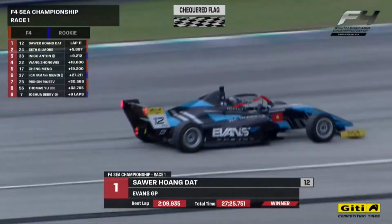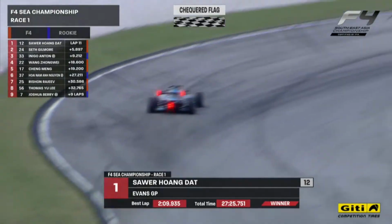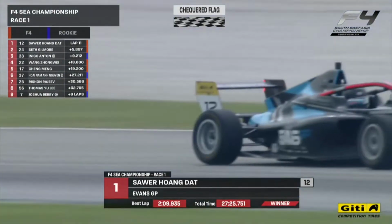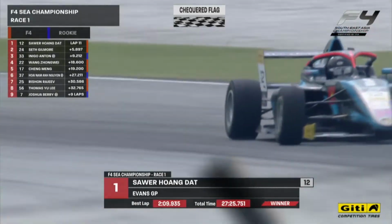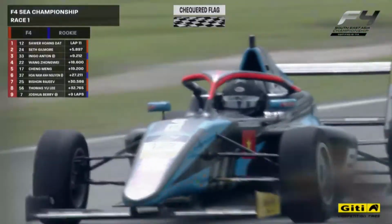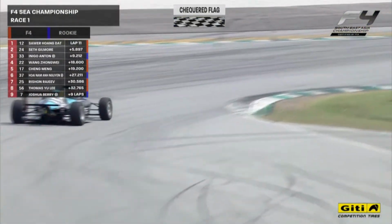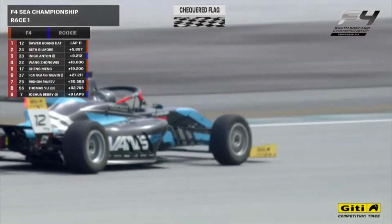Joshua Berry, unfortunately, burying his car in the gravel trap after his own spin. And the last man home, Thomas Yu Lee, coming home just over half a minute behind the race winner, Alex Sawyer. But the Vietnamese driver has taken first blood in 2025. I'll make my way over to the podium ceremony on the South Paddock. But what a fantastic opening race of the season for Alex Sawyer, for Vietnam, and for Evans GP. Victorious in the opening race of the season.